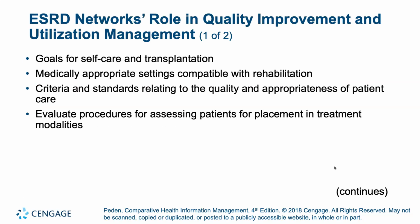What about quality improvement and utilization management? Because that's important in our world too. Well, there are goals for self-care and transplantation. Medically appropriate settings compatible with rehab has to be checked. We have to make sure that quality appropriateness of patient care is being set and measured and improved. And then when do you move patients for placement in treatment modalities? How do you know when it's time to change things for patients?